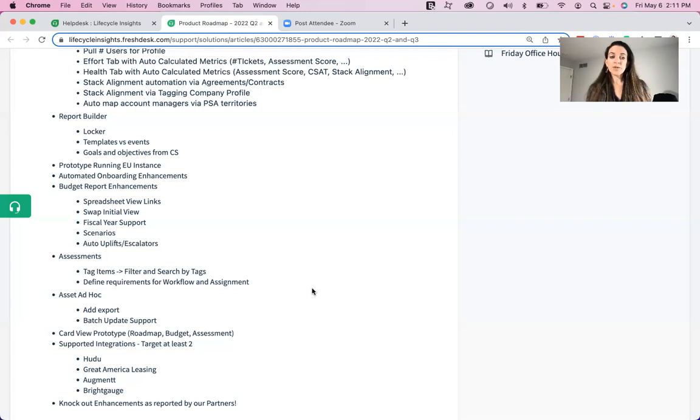We want to, of course, always extend our integrations. So we're looking at supporting at least 2 new integrations. The options right now that we're looking at are Hoodoo, Great America Leasing, Augment, and BrightGauge. We have many, many more on that list, but we're always trying to grow there, and these are the top runners right now. And then, of course, knockout enhancements as reported by our partners. As you know, there are a lot of littler pieces that come in that we know make it easier for all, and we aim to add a bunch of those along the way as well.